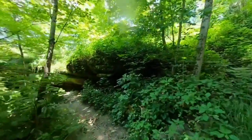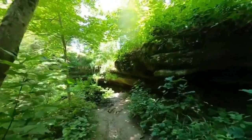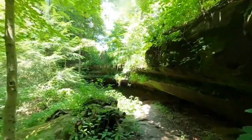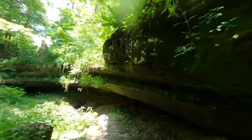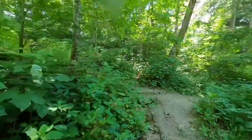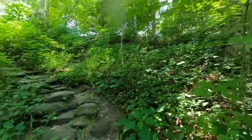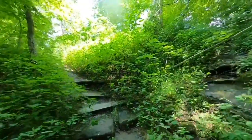Since we're here, we'll walk right here just to see what we can see. That'd be a cool place to stay if you wanted to get out of the weather. Do I sound out of breath? Yep.